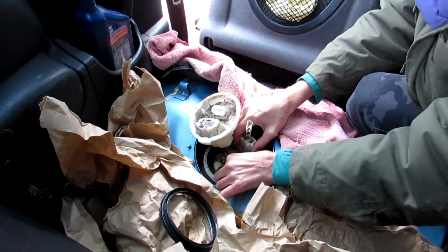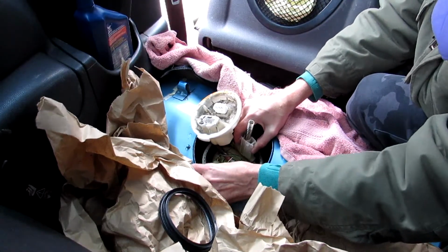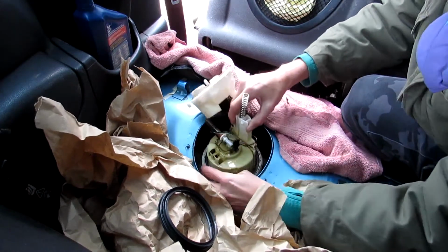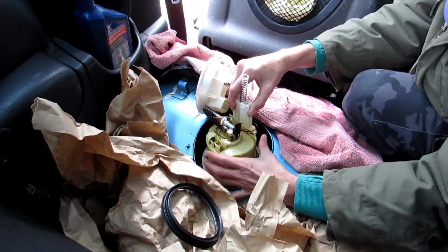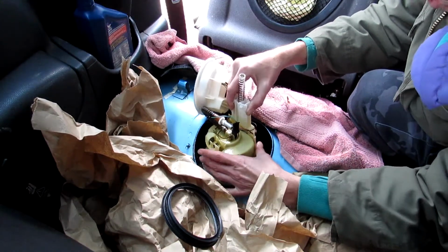Then there's this guy from the overflow as well. It's kind of holding me back. Come on, get out of there. Okay, now this is full of fuel. Like, I mean, it's full.